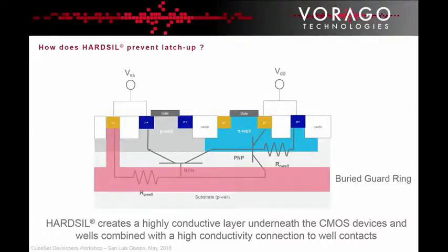And typically, if the device is operating under normal operating conditions with respect to temperature and electrical stress and such like, these parasitic devices that look and behave like a thyristor are typically not a problem. In the event of ionizing radiation, if there's a particle strike, there's a potential that the thyristor-like structure can become forward biased. And when that occurs, it creates a short circuit from VDD to VSS, and that condition is known as latch-up. So the primary purpose of hard cell technology is to prevent latch-up.